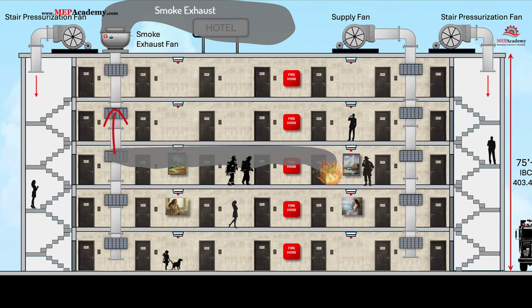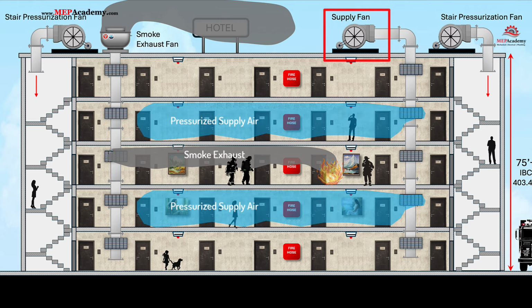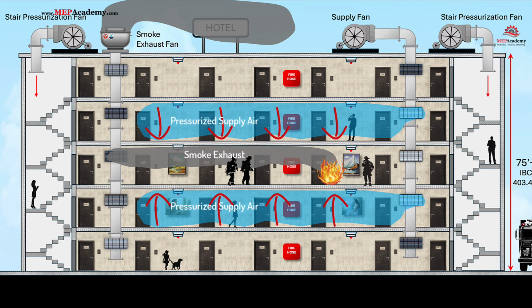In a dedicated smoke control system, the equipment is only used for smoke control and will require frequent testing. The supply fans pressurize areas critical for evacuation, such as stairwells, elevators, and corridors, by pumping in fresh air. This pressurization creates a pressure differential between these escape routes and the potentially smoke-filled spaces, which forces smoke back into the affected areas and prevents it from entering escape paths.